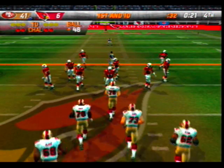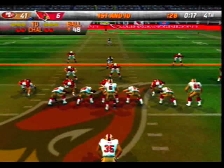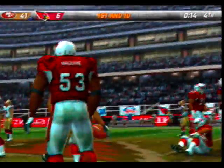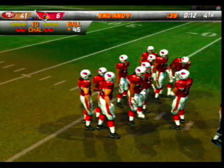Ninth play of this drive. Ball at midfield, 48-yard line. Watch the man. What's the hard count? With a counter play. Hutt comes up to make the play at the 45. Number 35 runs it for about three on the counterplay.